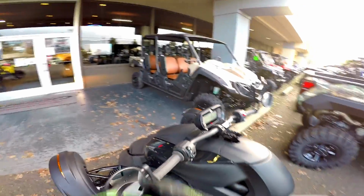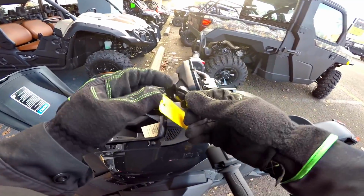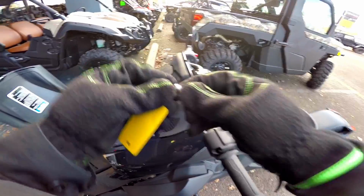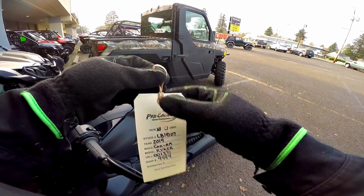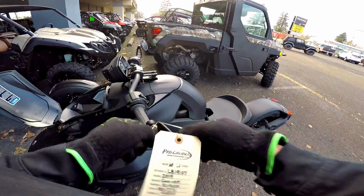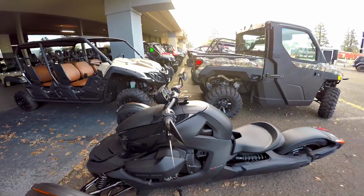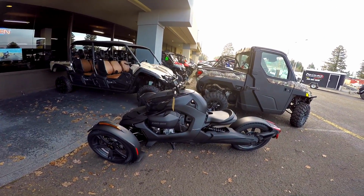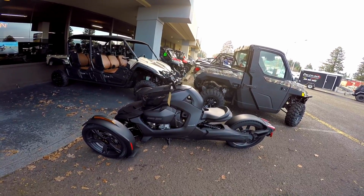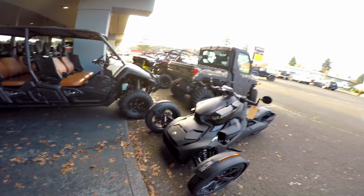Man, are these things cool. Put her in her little holder thing here. $99.99. That's crazy for that kind of a machine. 10 grand. That just doesn't even seem right. And I do mean that in a positive way.